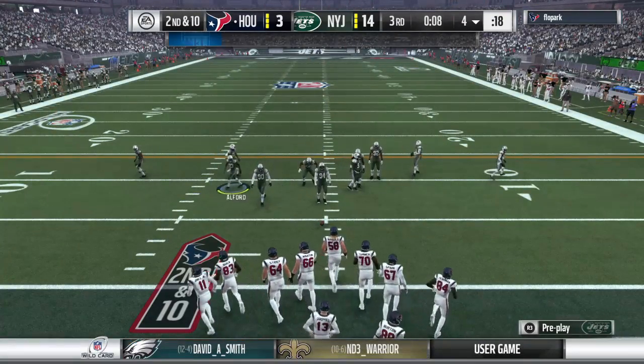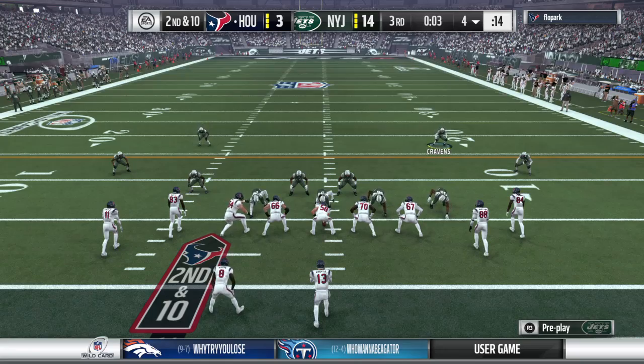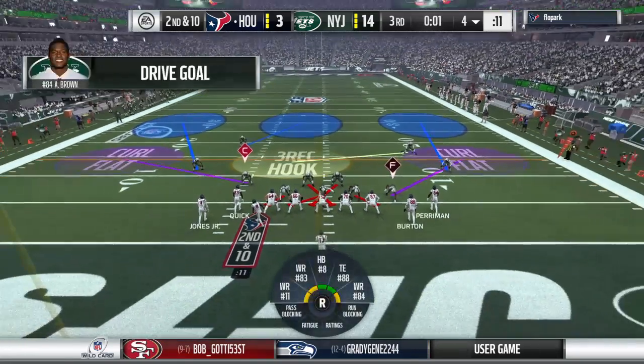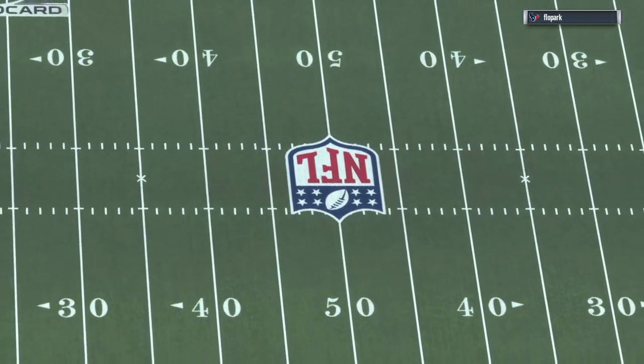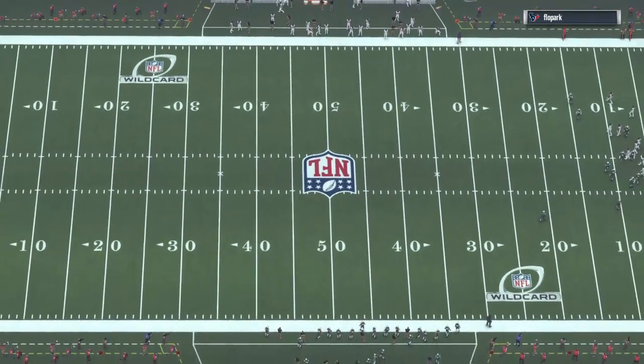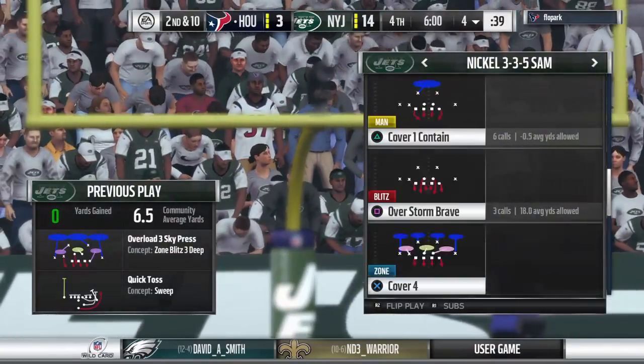And the D-line pinching together must be expecting the run. Here we go now. Green, 39. Green, 39. Back now here on EA Sports. It's Texans football, but they trail here as we get started in the 4th quarter.